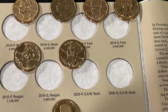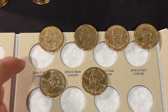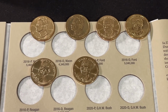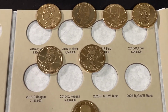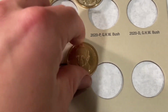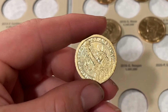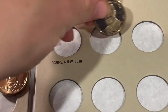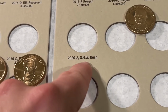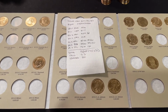And moving on to the 2016 coins, we got ourselves a 2015 Philadelphia from those uncirculated rolls, a Denver from the circulated rolls, as well as 2 Gerald Fords, Philadelphia and Denver, and 2 Ronald Reagans, Philadelphia and Denver. We also did find that proof coin, 2015 San Francisco Dwight D. Eisenhower proof coin, and that is going in our album next to our future 2020S George H.W. Bush. So in the end, guys, a very successful hunt.